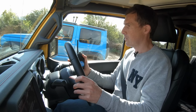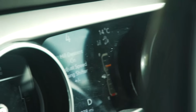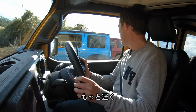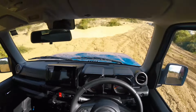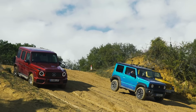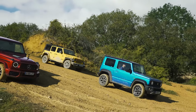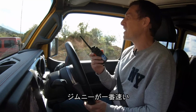3, 2, 1, go. Oh, wait a minute, this hill descent control is adjustable. I've got it at 5 miles an hour. Slow down, Jeep, because the G is winning. Now I've set it, it's the only one you can set. I'm winning! Yes! The little Jimny's the quickest down the hill.